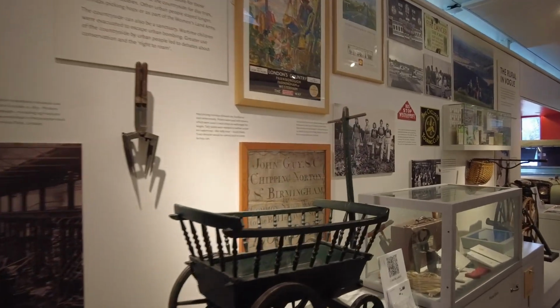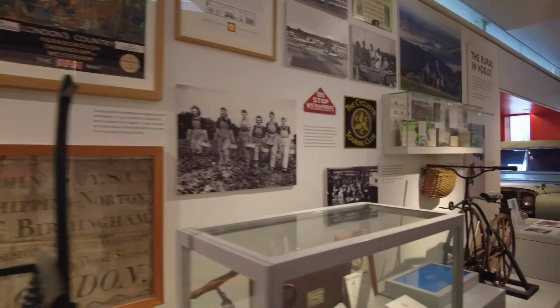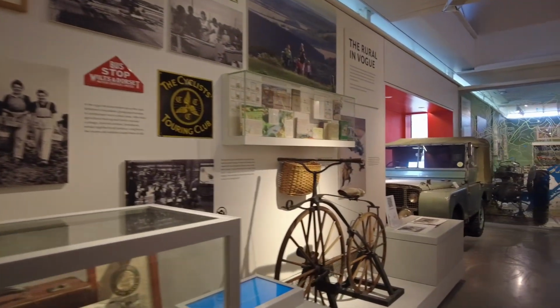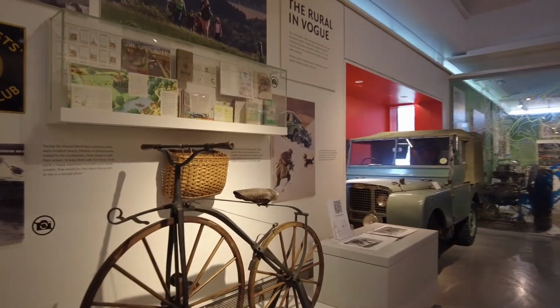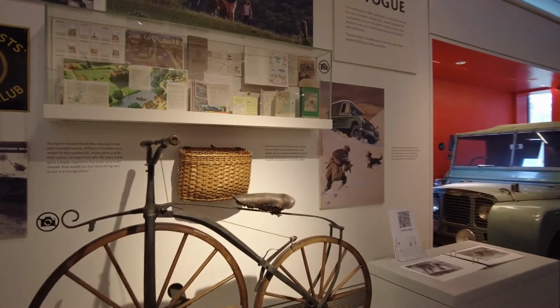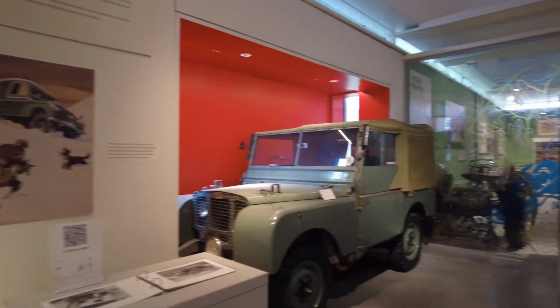And then different bits of historical material from the countryside. I liked this old Land Rover at the end here. This is one of the early Land Rovers, and a very uncomfortable looking bike there.